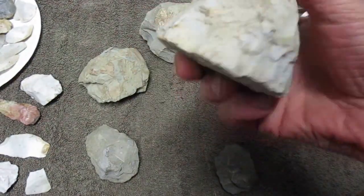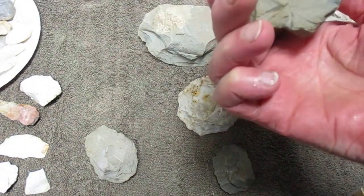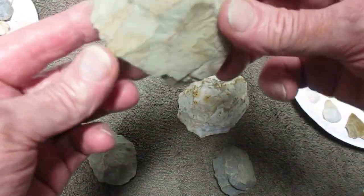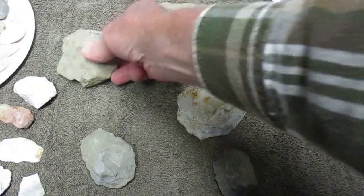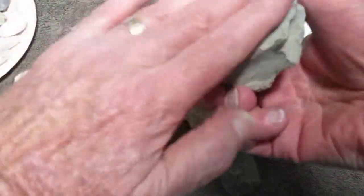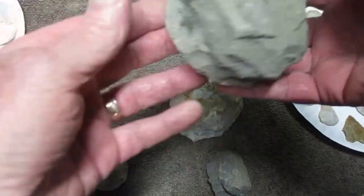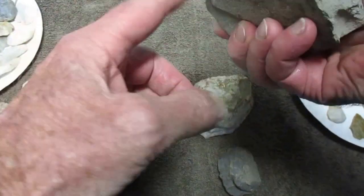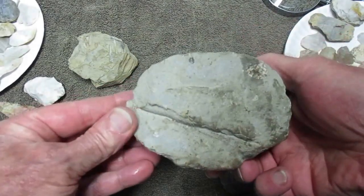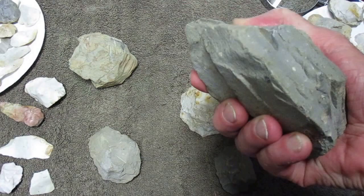Nice hand axe. This one I found just recently there. Kind of a crude piece of porous stone that they chipped into shape. And here's a pretty nice one. Big old busted off a big boulder and chipped it all the way around basically here. Nice edge on it. Nice hand axe.